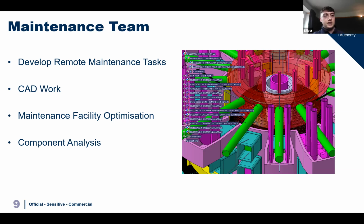I've got a future work package coming out, which is analysis of components. So I'll be doing computational simulations for structural and radiation analysis for STEP components to try and predict how they'll react.